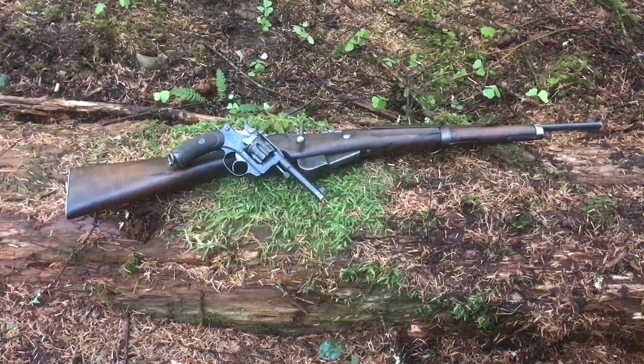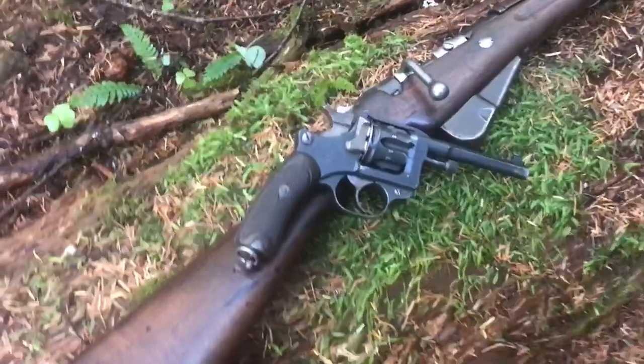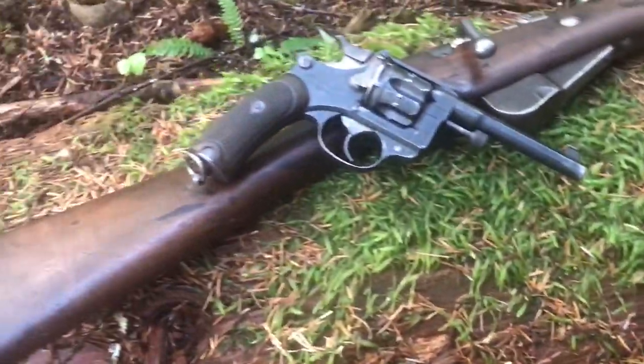This is Thomas. I got another historical weapon to show you guys. The French MLE model 1892. It's a French service revolver that saw use from 1892 until about the 1960s. The French used these extensively in the First and Second World Wars. Primarily an officer's pistol in the First World War.